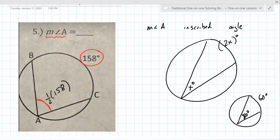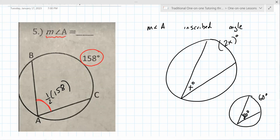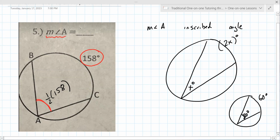You're allowed to use a calculator, Sourish. This is not mental math. Yeah, I'm using a calculator. 316. Nope. You doubled it, Sourish. You doubled the number. But you told me you're going to take half of it, and that's what I wrote down. I wrote down half. Okay. 1/2 times 158. I'm using my calculator. I'm trying to remember this. 79. Yes, it is 79 degrees.